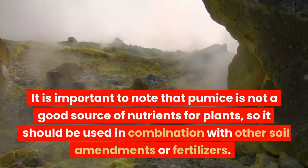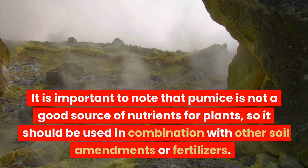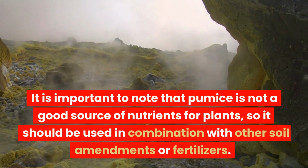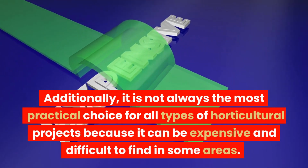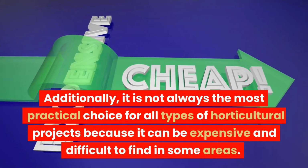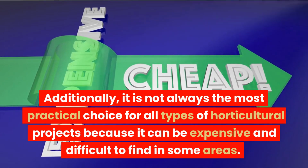It is important to note that pumice is not a good source of nutrients for plants, so it should be used in combination with other soil amendments or fertilizers. Additionally, it is not always the most practical choice for all types of horticultural projects because it can be expensive and difficult to find in some areas.